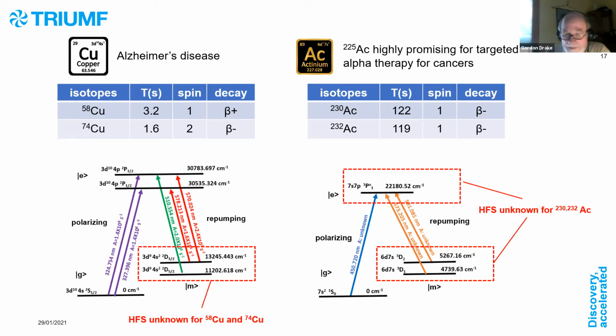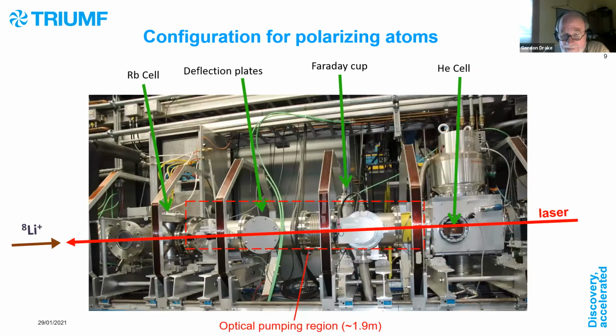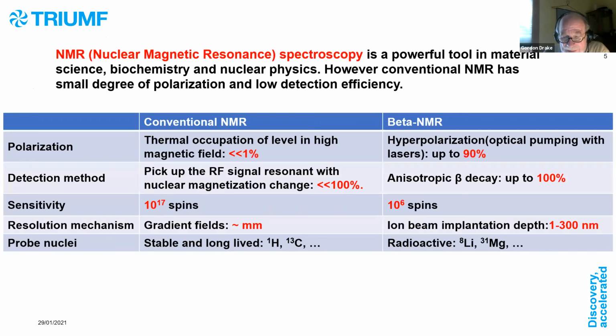Just so I understand how this works, when you're talking about the sensitivity on slide 5, you're going down to 10 to the 6 atoms. The idea is to implant the ions into some material. Is that the way it works? Yes. And what is the lifetime of, let's say, lithium-8? How long do you have to work with it? It's 838 milliseconds, around 800 milliseconds.